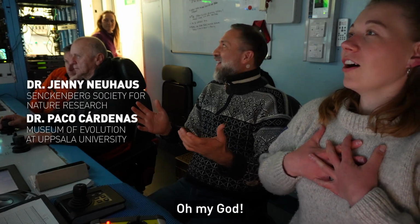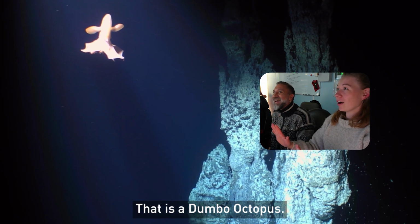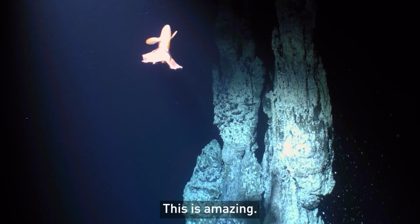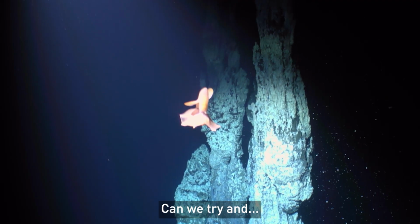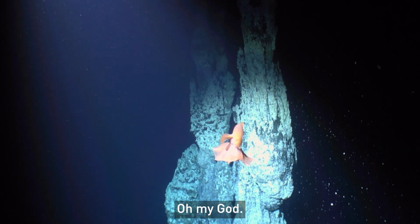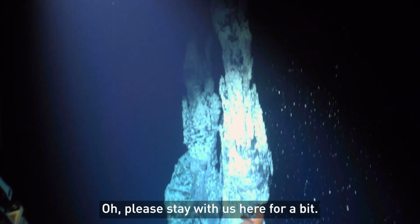Oh my god! Look at that! That is a Dumbo octopus. Just out of the blue. This is amazing. This is amazing. Can we try and... Yeah, we're gonna try to keep it on. Oh my god. Oops. Oh, please stay with us here for a bit.